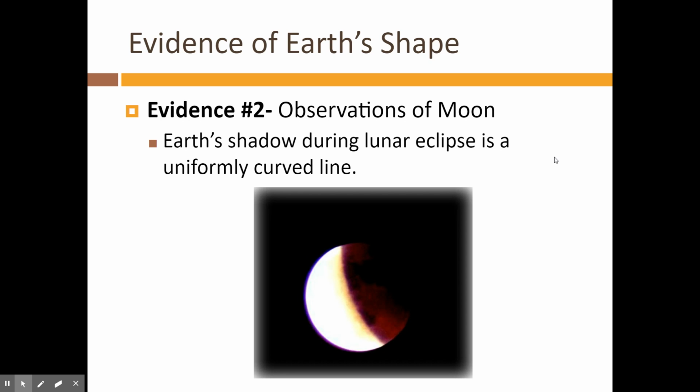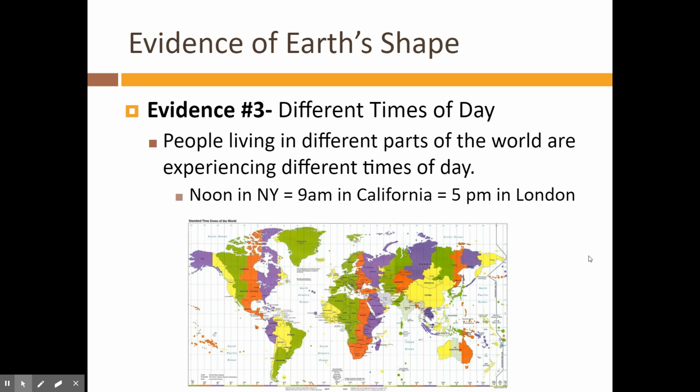But as you watch the shadow of the Earth being cast onto the moon, the shadow is always this nice curved shape, which you can kind of see here in the picture. That's the shadow of the Earth. So whatever the shape of the Earth is going to be the shadow on the moon. And you can see that nice curved shape. And every time, no matter what, that's always a nice round shadow. Okay, nice curved shadow. All right, evidence number three.